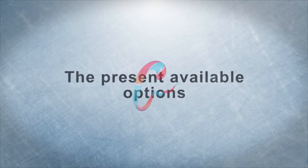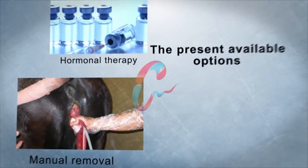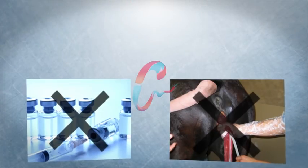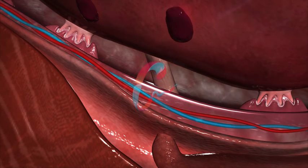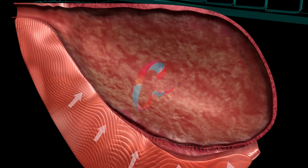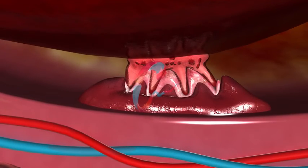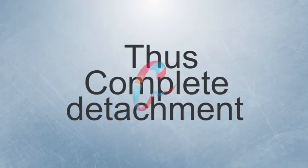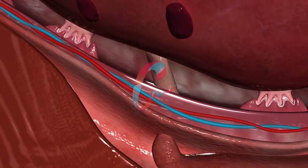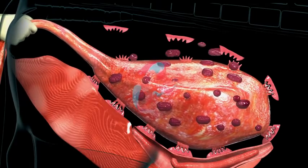The presently available options for treating ROP are hormonal therapy, manual removal, etc. But these available options do not help in comprehensive detachment of the placenta. Hormonal treatment only enhances uterine constriction, but does not minimize the inflammation and edema of cotyledons, thus complete detachment is not possible, and in most cases, manual detachment is required.